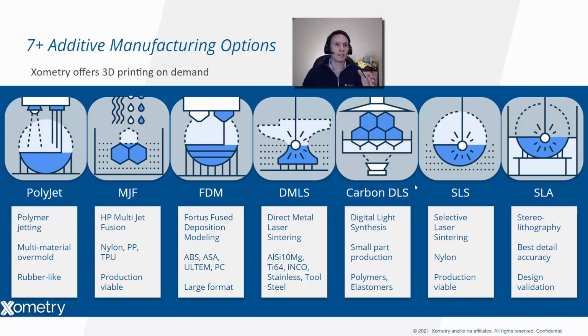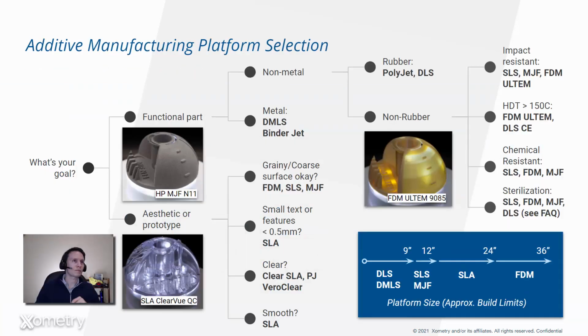And the last one that I have on the list here is a process called Carbon Digital Light Synthesis. It has the strengths of stereolithography, where it has a smooth surface finish and output, but it also has the strengths of end-use polymer because it's actually printing parts in urethanes and urethane-based materials, which have much better durability and longer-term use than a strict photopolymer would. So it's kind of almost a hybrid manufacturing approach.